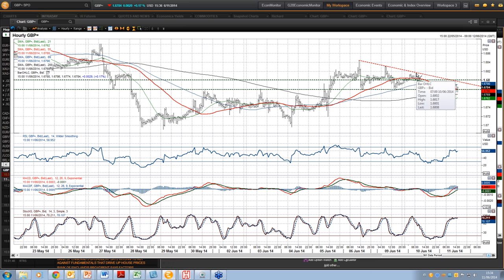See here, that high there at 68.17. So if you put your stop, maybe give it a little bit more room, 35 pips, 36 pips, you can stick it at 68.20, which gives you a bit of room above that reaction high from the 10th of June, which is yesterday's high. So that's how I'd be looking at it.